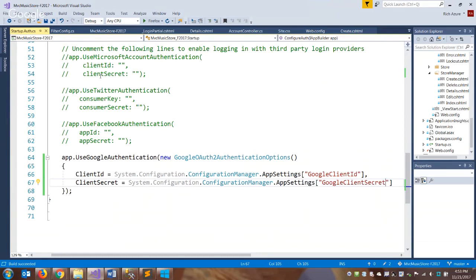So next week, we're going to go to the Facebook developer portal, create an API, put in the URLs of where to redirect to, grab the keys and stick them in here and uncomment this section. And then for your lab, you'll have to do the same thing with Microsoft.